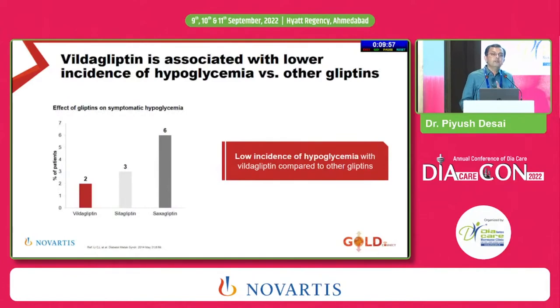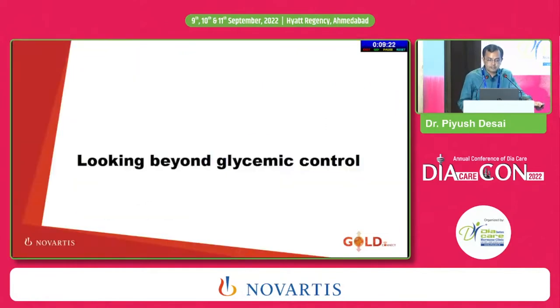The most important part when comparing this gliptin to other gliptins is that the lowest incidence of hypoglycemia is found with vildagliptin. Novartis has data that it has alpha cell sensing activity: when sugar level falls, it senses the alpha cell also, and that's why the chances of hypoglycemia are least. And they have data even in patients who are on insulin. After adding vildagliptin to insulin therapy, fewer incidences of hypoglycemia were found.